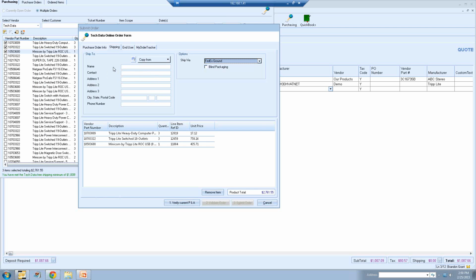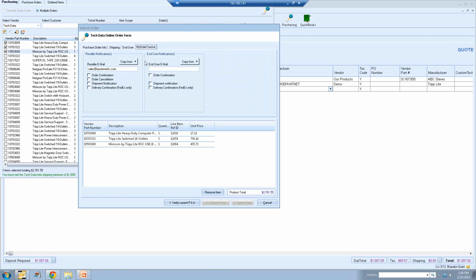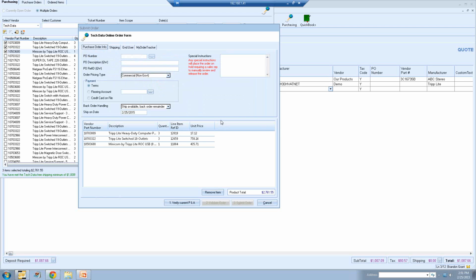You can set your shipping information, so you can choose who you want to ship it to. If you want to ship it to yourself, or if you're shipping to different locations, you can select that as well. You can choose the end user if you need to, so if you want to put the end user information in there. And then we do integrate with the My Order Tracker information, so if you need to put that information in here, you can do that as well.